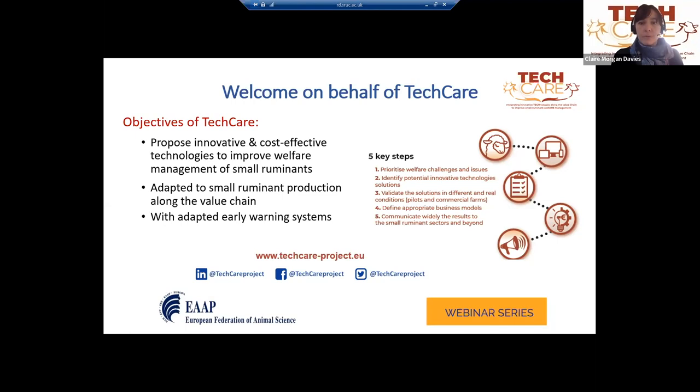And this afternoon we will cover all of these topics, or at least some of them, to show you some of the results we got from the project. We've got 5 key steps in that project. The first one is to prioritize welfare challenges and issues. And that will be the topic of some of our first talk.